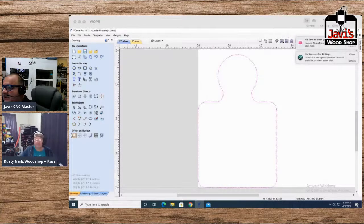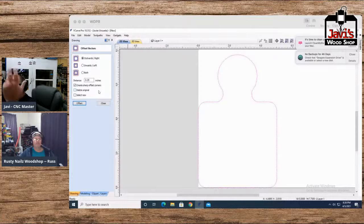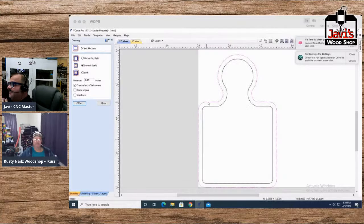And now we do the offset, inner, whatever. We're gonna offset it. Let's see, inwards, 1/4 inch would be good. Let's try that. Yep, that's perfect. All right, so now we have our tray, supposedly. All right, there's one more piece that I would like to have, and that is, let's see.